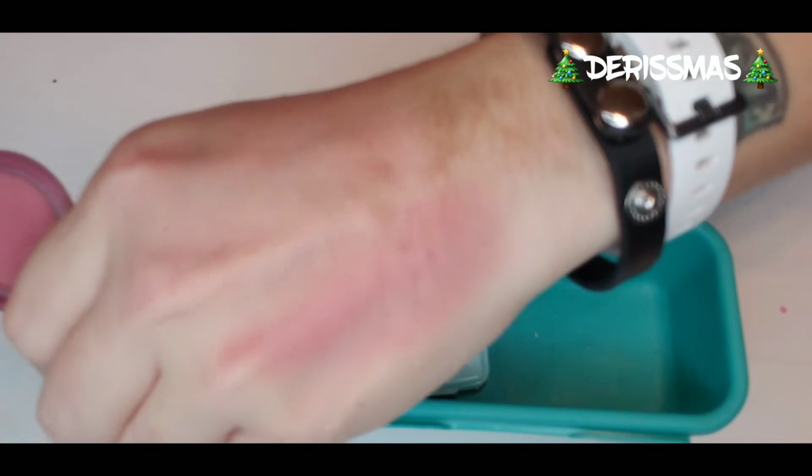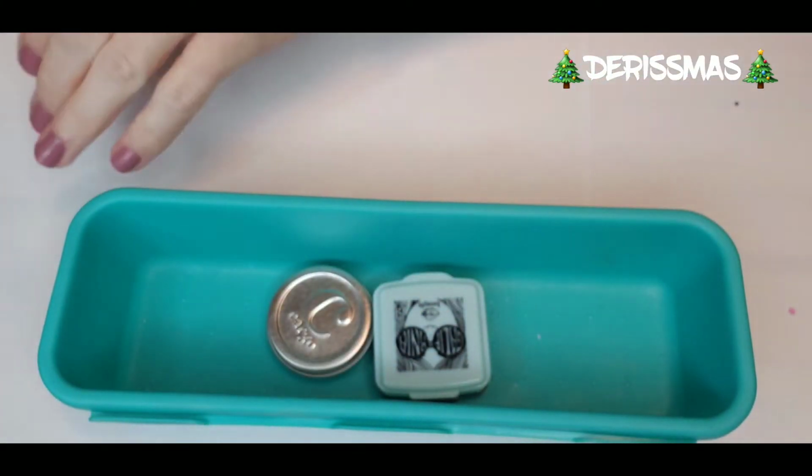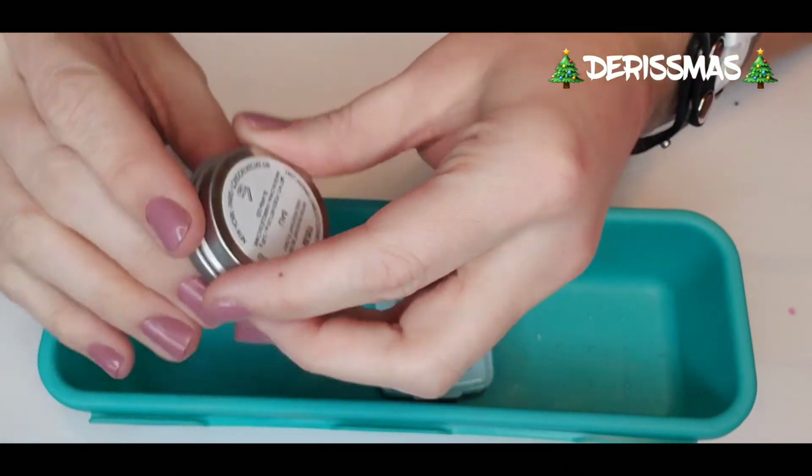But yeah, I really enjoy it. I like it a lot. All right. Next up in here is my little Cargo water resistant blush in Bali.